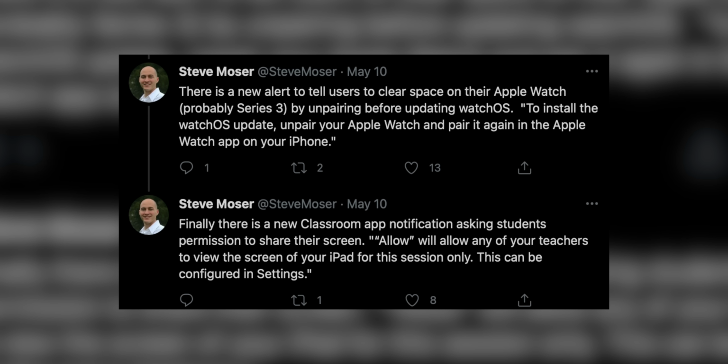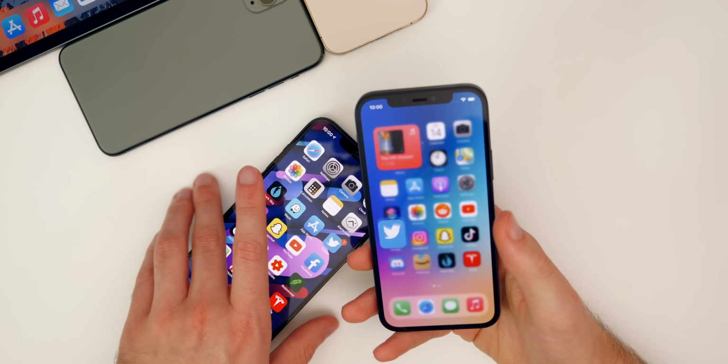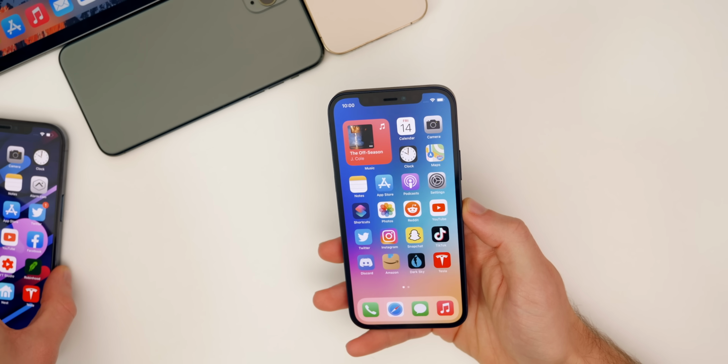And then also another thing found in the code was a Classroom app notification asking students permission to share their screen. So allow will allow any of the teachers to view the screen of the iPad for this session only. This can be configured in settings. So two additional things found there in 14.6 Beta 3.